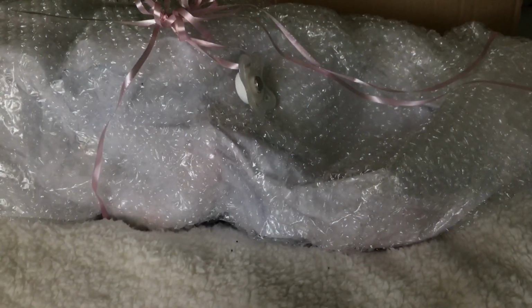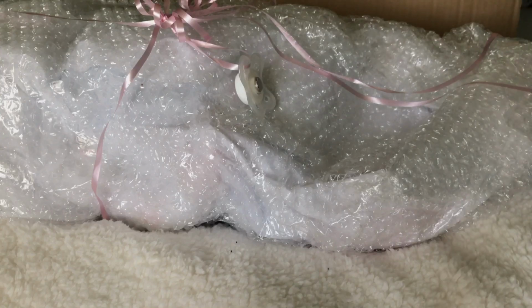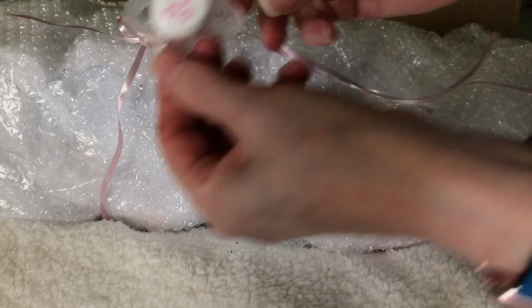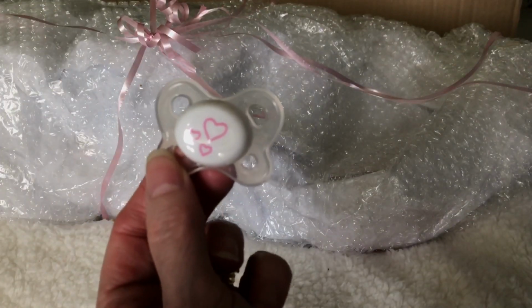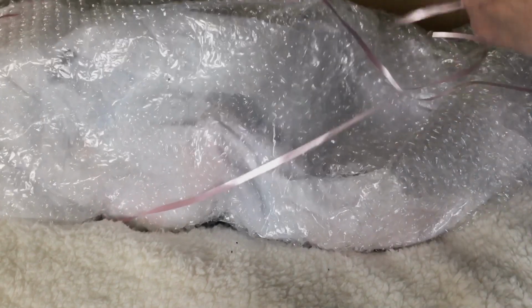Did she move? I don't expect she did. You've gone very light, haven't you? Let's darken you up. There you go. Hope that's okay. So there's her lovely little dummy. Very nice. And we'll get her out and have a look at her.